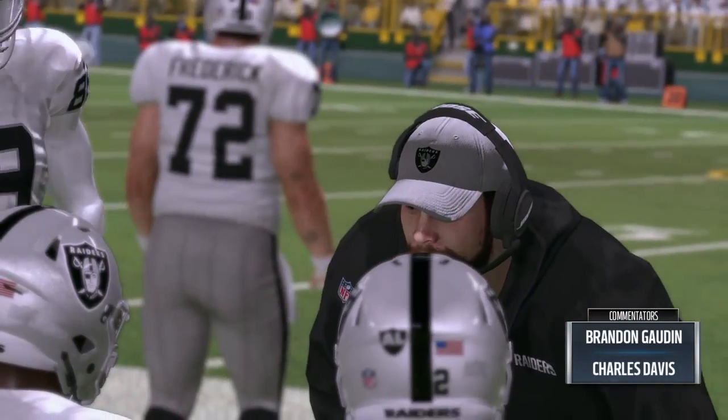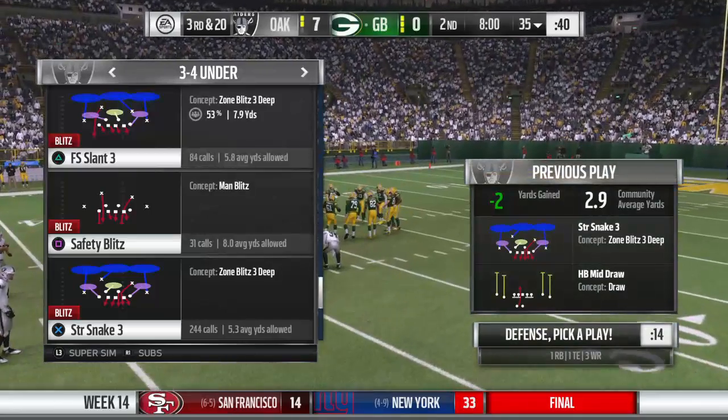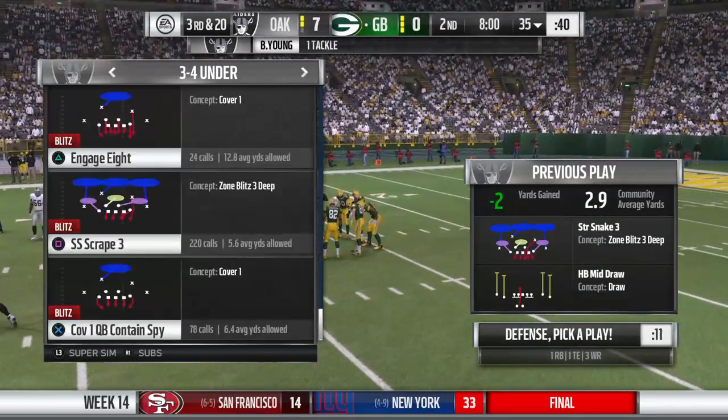With Charles Davis, I'm Brandon Gaudin. 2nd quarter about to get underway with the Packers in possession of the football. They do, however, have a tough 3rd and long coming up.